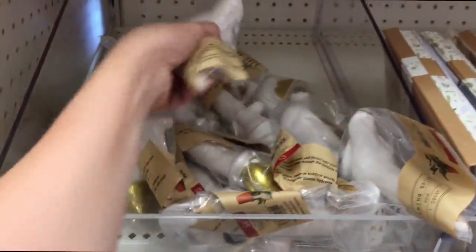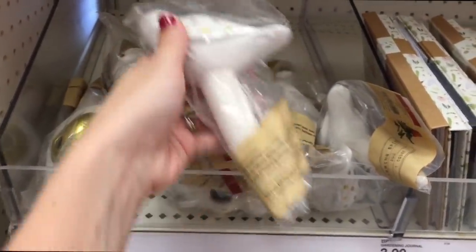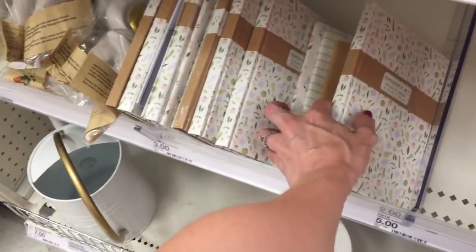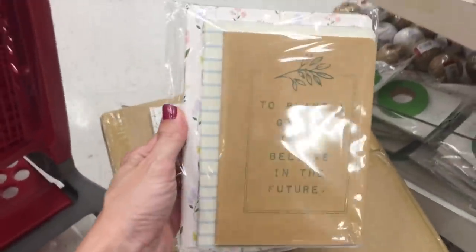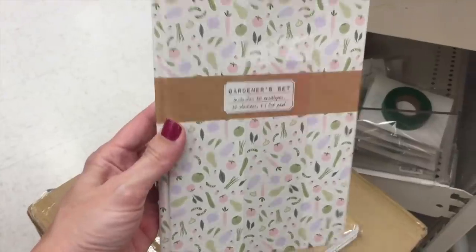Okay, going back down to these. They have a hole where you can put water and then I guess it slowly waters your plant. Down here, I see a couple of notebooks. I'm gonna pull them up. Oh my gosh, come on, hands. So I guess it's just a 3-pack of notebooks. To plant a garden is to believe in the future. Well, as long as it starts to grow.